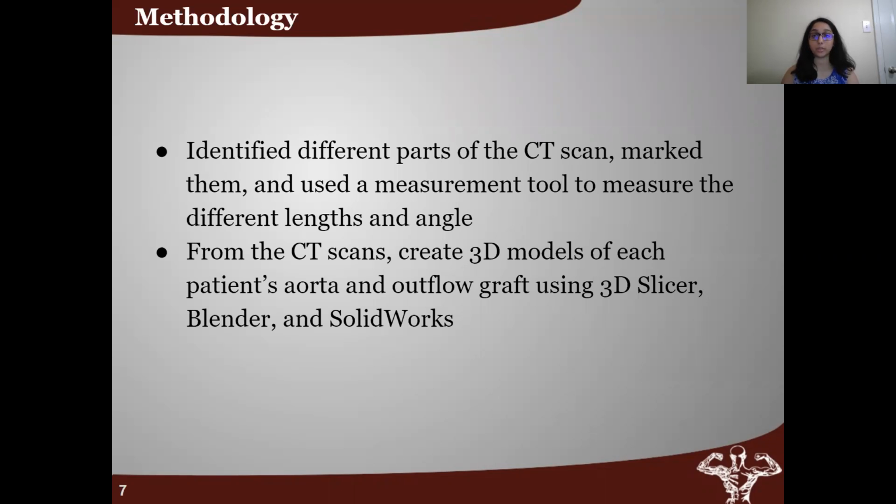Over the course of the summer, these CT scans were used to create 3D models of the aorta and outflow graft. 3D Slicer was used to create the main model. Blender was used to reduce the number of faces on the model so that it could be uploaded to SolidWorks, and SolidWorks allowed us to clean up the edges of the model and make sure that each face was flat. The next 3 slides show some of the length and angle measurements we took and examples of the 3D models.